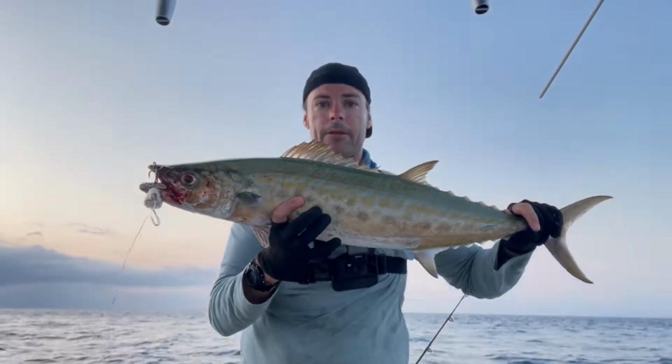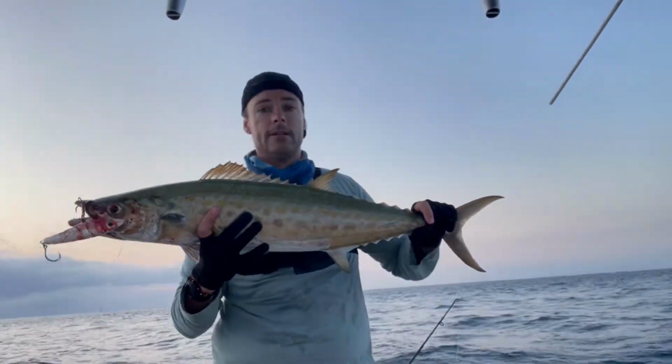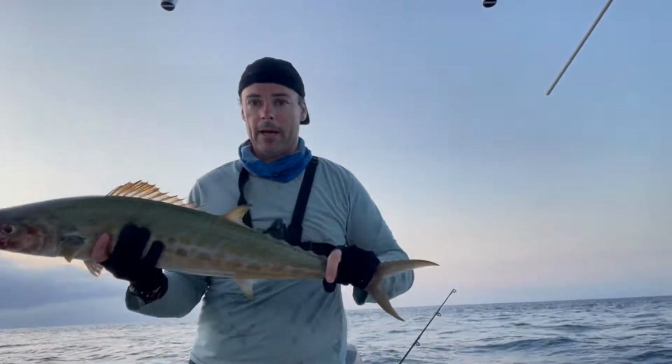Sharp, mate. Well, this one took the 130 in the white colour. First fish in the morning. There's heaps of fuses around here, so hopefully you're on some bangers and make something a little bit different too. Chuck this bad boy back.